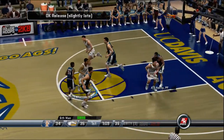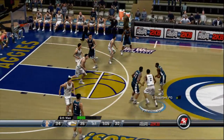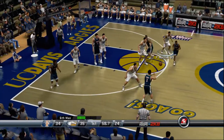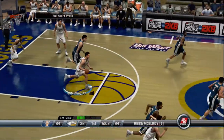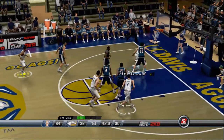He's off on the second. Has it. Top of the key. This might get tough for them. Top of the key. Dumps it to the inside. Snatched off the boards by McElroy. Great rebound. The big fella's not afraid to do the dirty work, Vern.